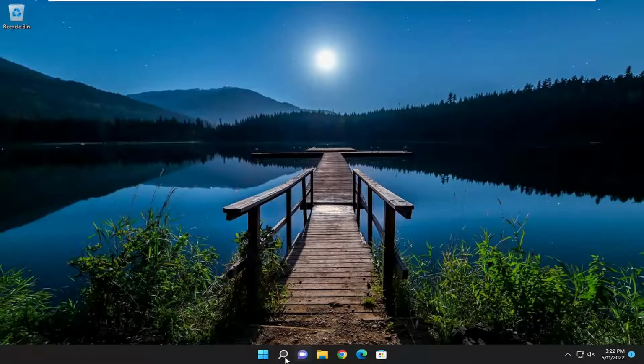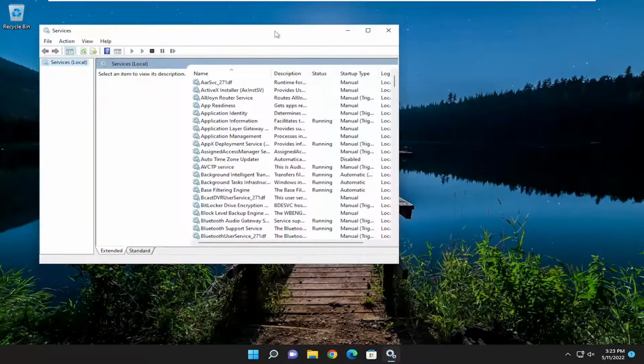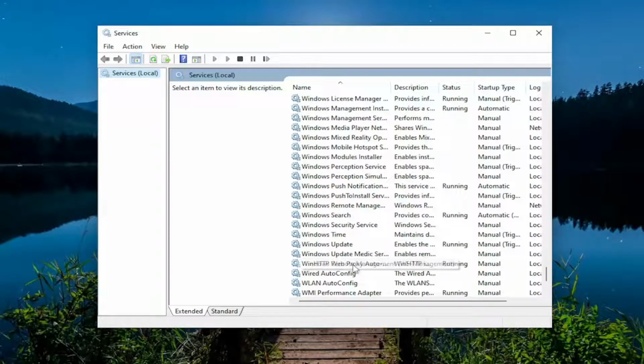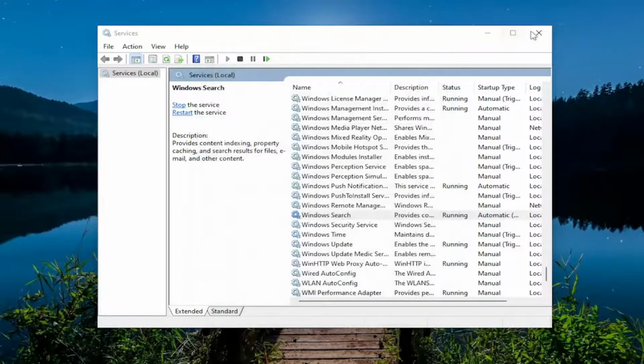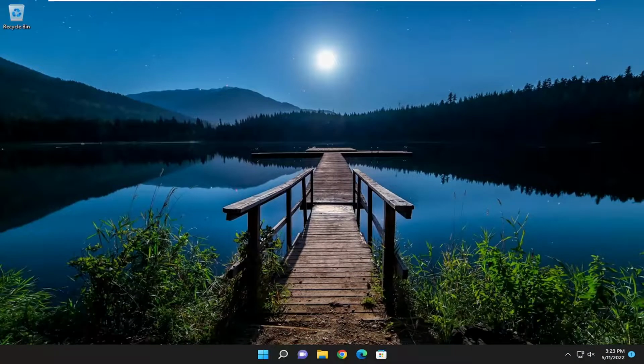If you're still having a problem, you can open up the search menu and type in services. Best result should come back with services. Go ahead and open that up. You want to go down to the Windows search service and double click on it. You want to set startup type to either automatic or automatic delayed start. And if the service status is stopped, you'd want to select the start option. And then you would select apply and OK to save that. And then hopefully that should be able to resolve the problem for you.